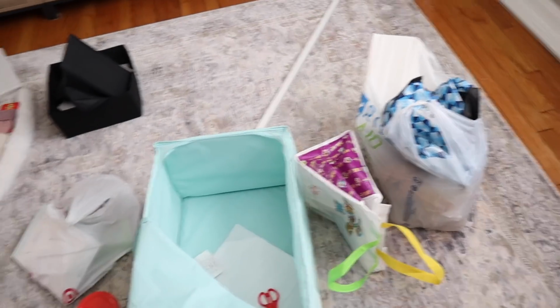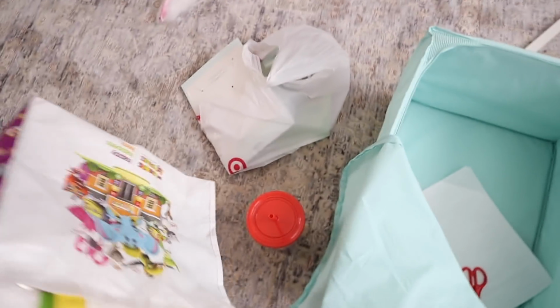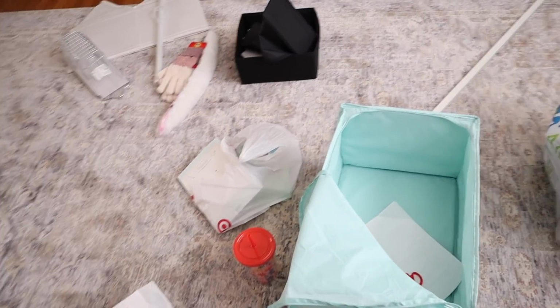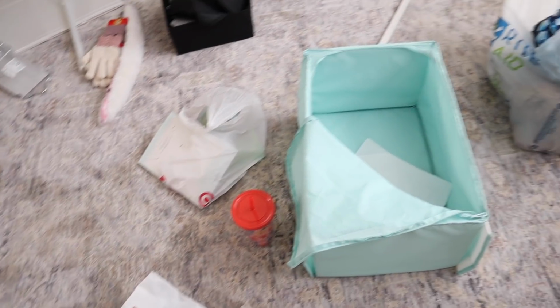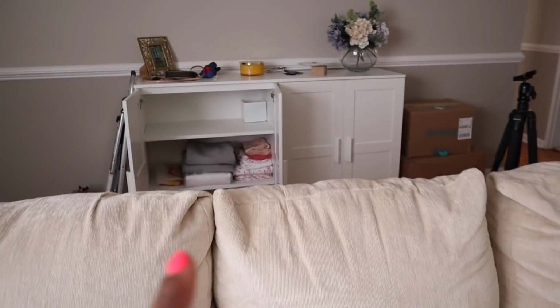So I was able to get most of the stuff out, organized, even just throwing away some things. This I do need to keep. It's Riley's learning bag from school. They have to bring little show and tell stuff every single week, so keep that. But yeah, for the most part, I got everything up and organized in those cabinets.